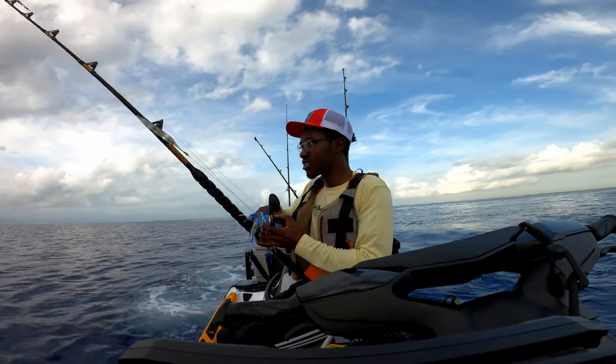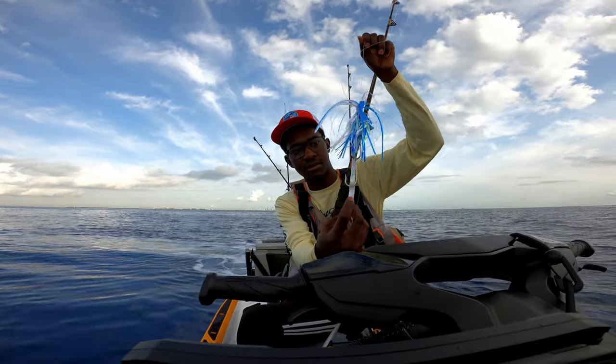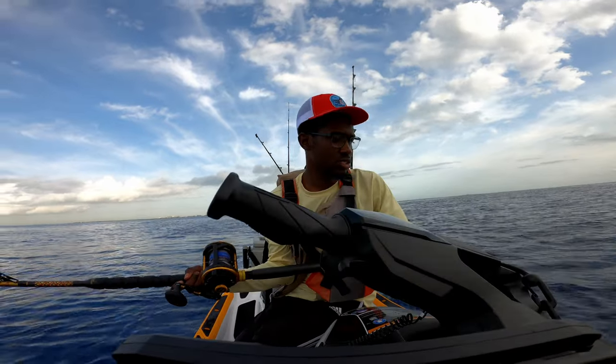Guys, so first things first, we're gonna send down our planer bait with some mylar on the bottom and a bait strip. Looking for that wahoo, baby. Let's go.